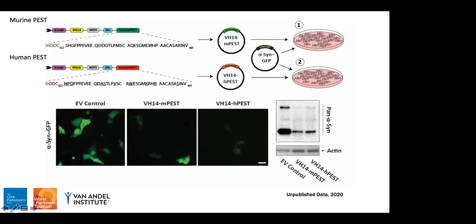What we see from our overall alpha-synuclein expression levels is almost equivalent reduction from both constructs, meaning that the human PEST-derived construct, as confirmed by immunoblot as well, is just as efficient in targeting and engaging alpha-synuclein as our previous murine construct. So now our first question leads to the human cell profile in which we're trying to actively test target engagement. And our weapon of choice for these investigations is cerebral organoids.